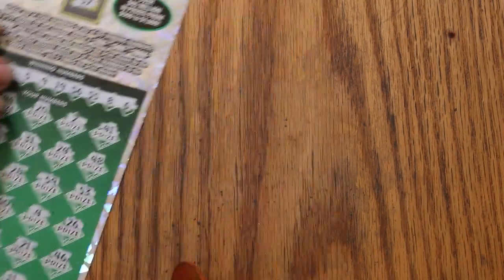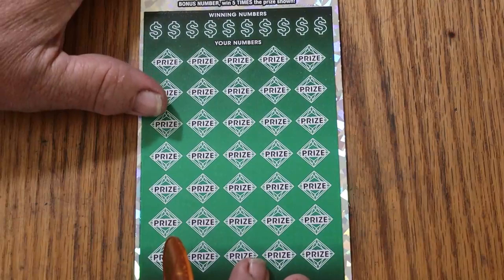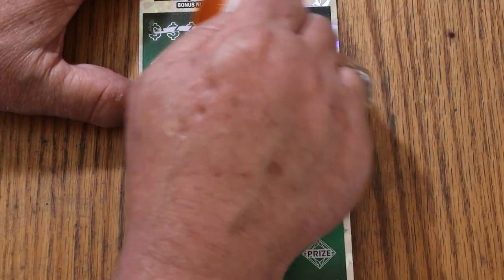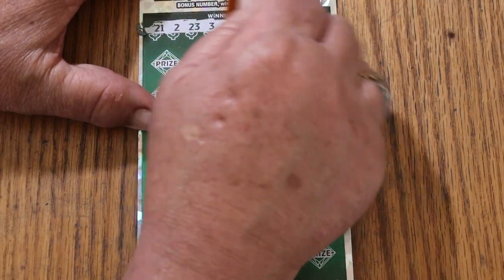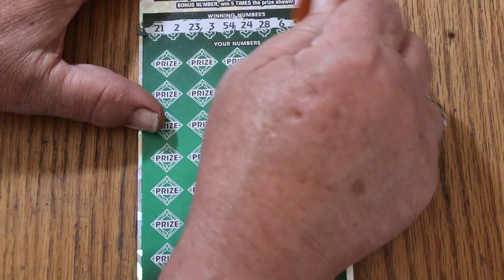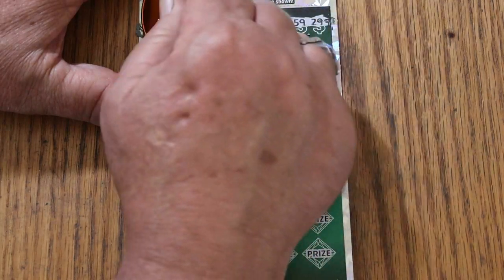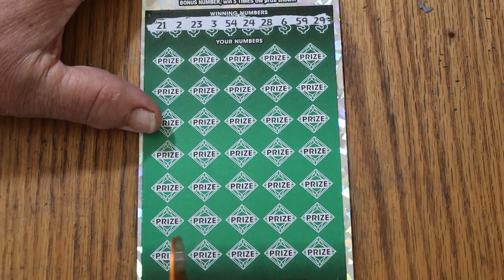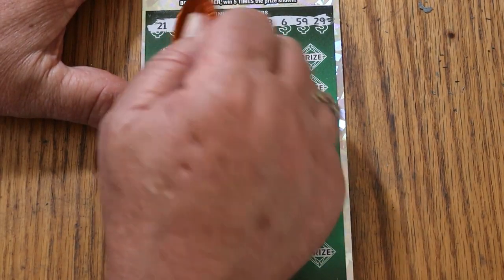Nope. So, first ticket out of the dock, and a black box at that, is no good. Now that's okay. We keep trucking. All right, here we go again.